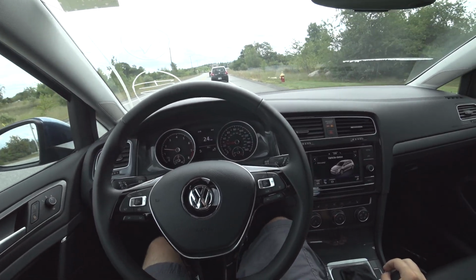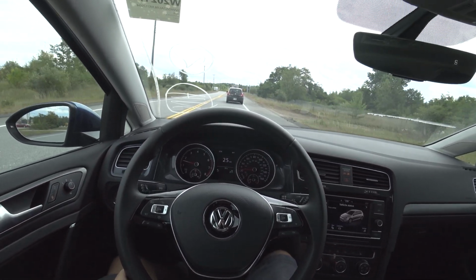Overall, this is a really great car, being the base entry-level Volkswagen.